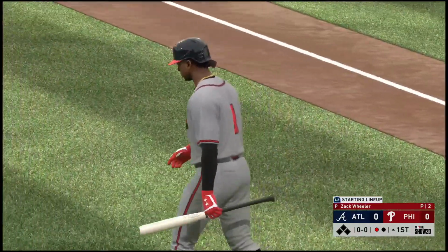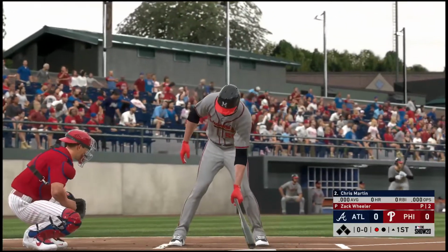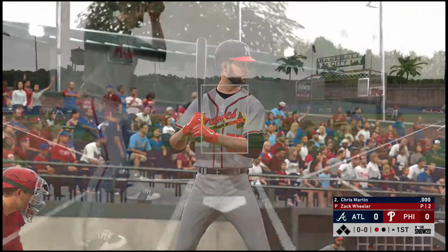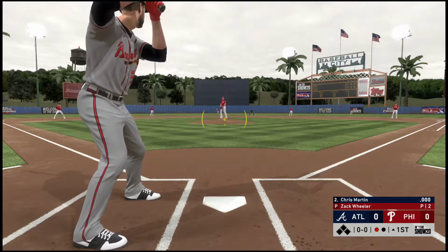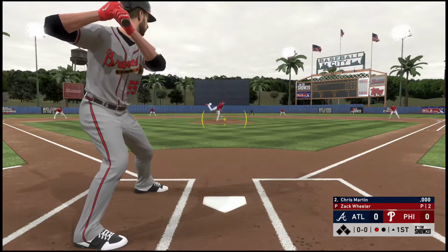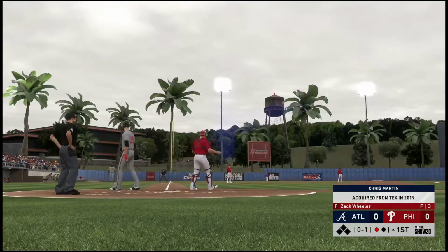Batting second, the shortstop, Chris Martin. Ready with the first pitch. Here it comes. Down the first baseline. This gets foul. It's 0-1.